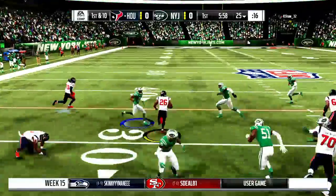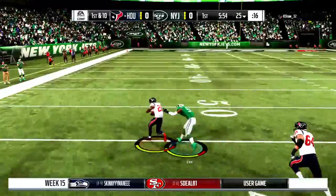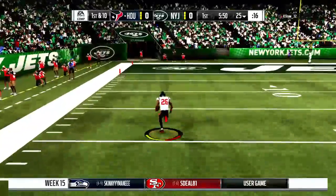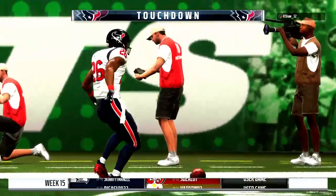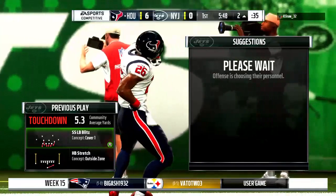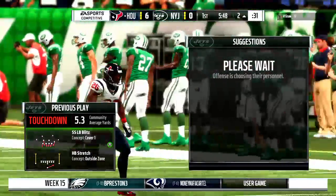Now a first carry for Lamar Miller. Pushing his way through. Lamar Miller. He's at the 30. 10. Touchdown, Houston. Lamar Miller with touchdown number 8 on the year. And the Texans have taken the early lead.